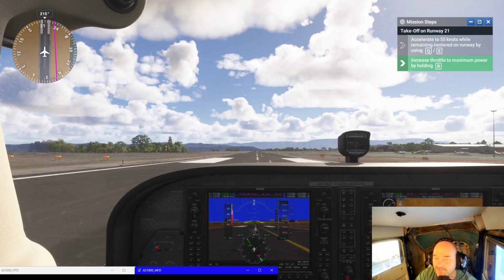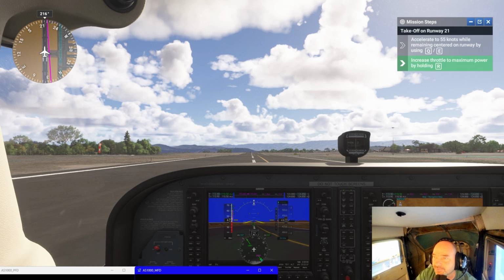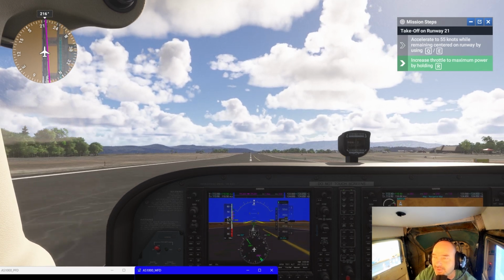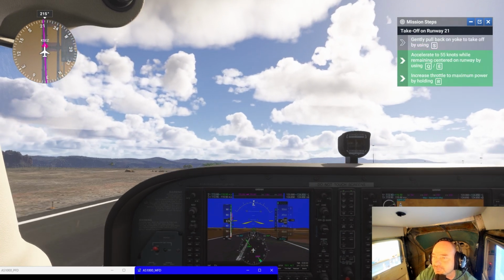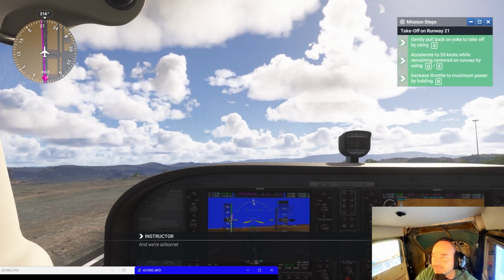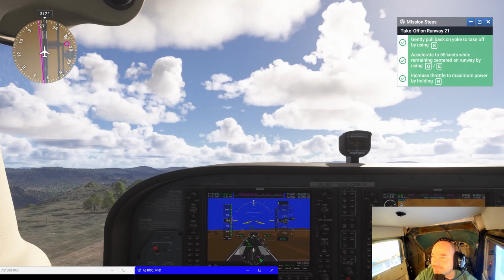Speed's alive. You have 30, 40, 50, 55. Good. Rotate. Now, gently pull back on the yoke. We're flying. And we're airborne.